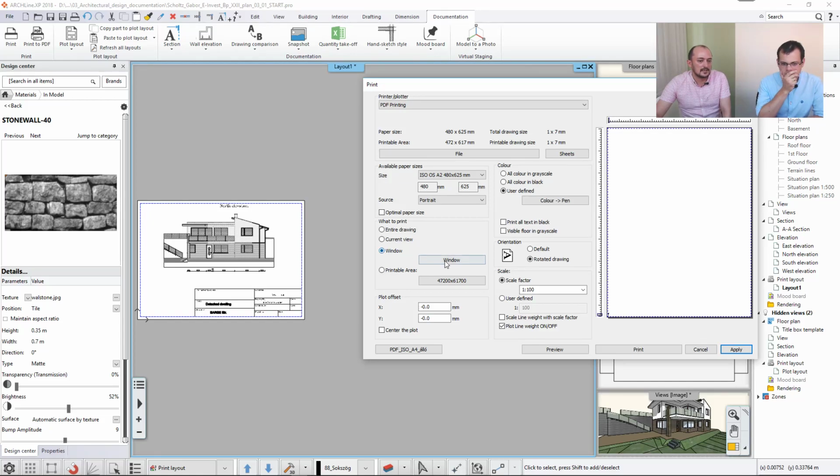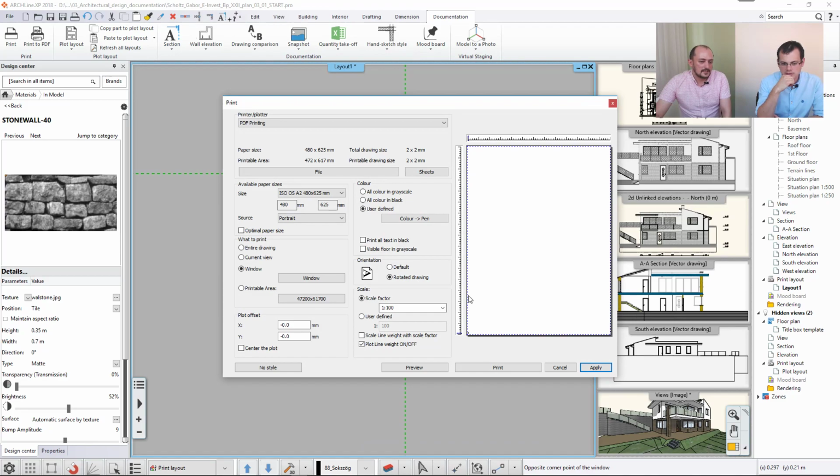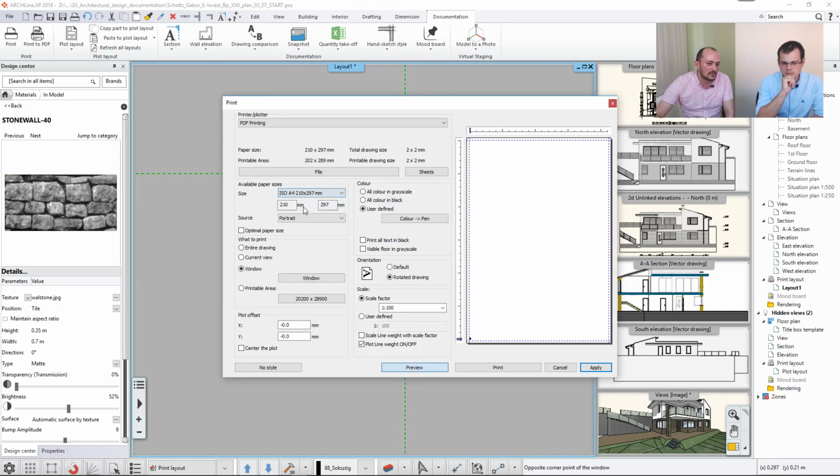So if I just click on window and I actually draw a window, it's the window through which I can see this content around the item that you want to print, which is in this case the whole layout, but you could have just part of it. Yes, then it will be represented. But now, for some reason, I cannot see it, and the first reason is the paper is too large. So I should go with an A4, for example.